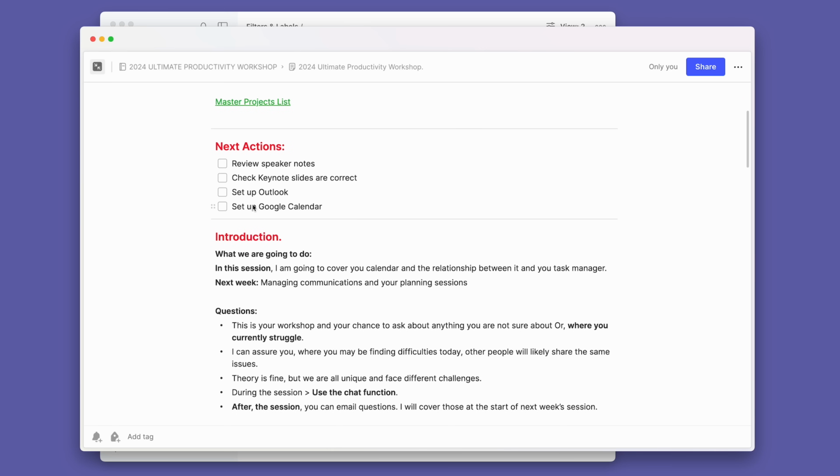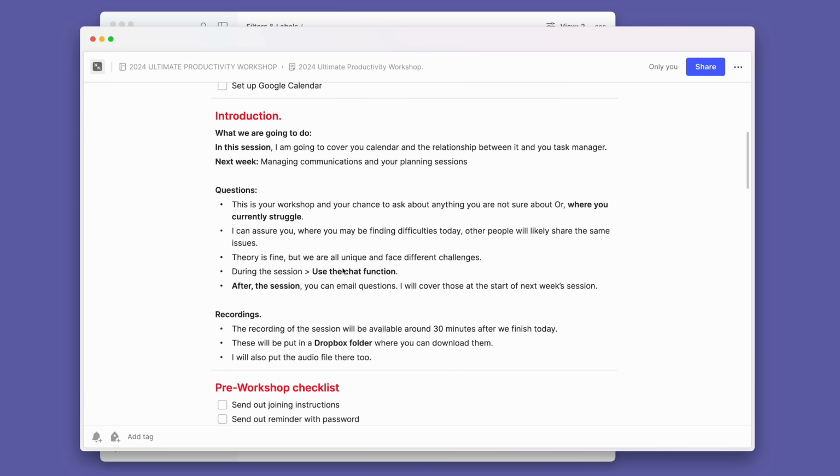So I've got a few things to do. I've got to set up my Outlook. I've got to set up the Google Calendar. I've got to check the keynote slides. And I need to review my speaker notes to make sure that they're relevant and still up to date. I've also played around with the introduction that I want to do at the start of the workshop.